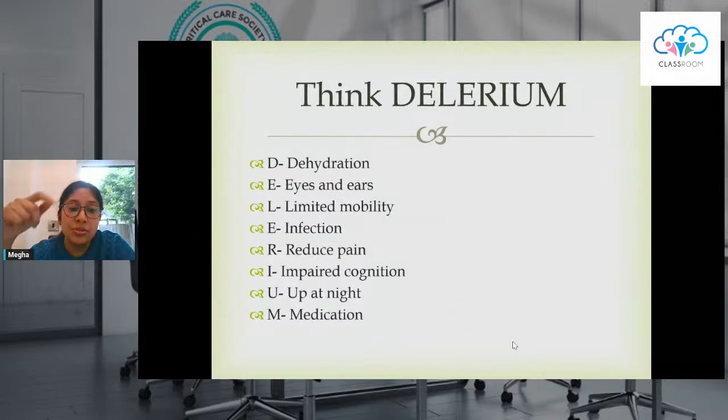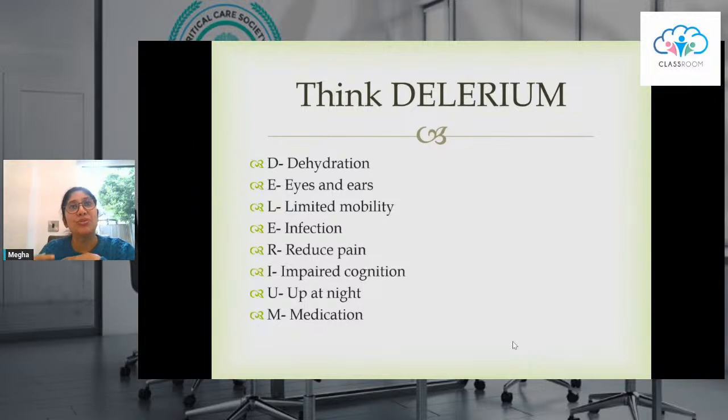Dealing with infection, reducing pain, impaired cognition, being up at night: do not let them be up at night. What we try to do is deliberately make them tired in the daytime. It's not about exhausting them, but try to club your tracheostomy mask trials or your weaning trials more in the early part of the day. So by the end of the day, they tend to get more tired and get more sleep, and this allows them not to fall asleep during the day hours.